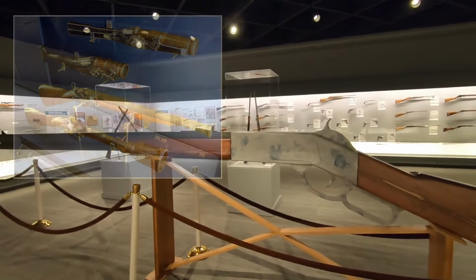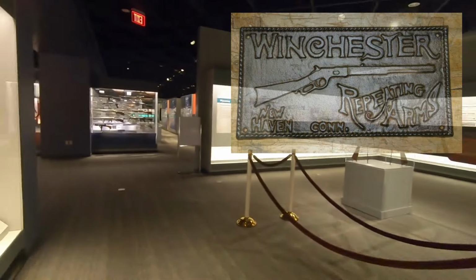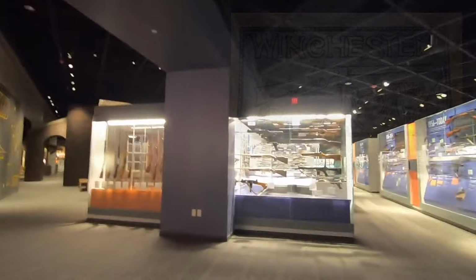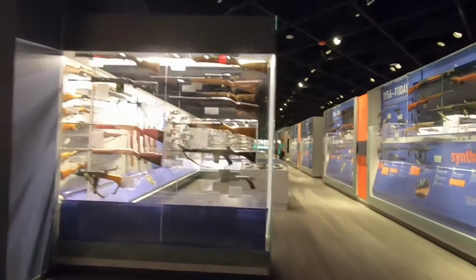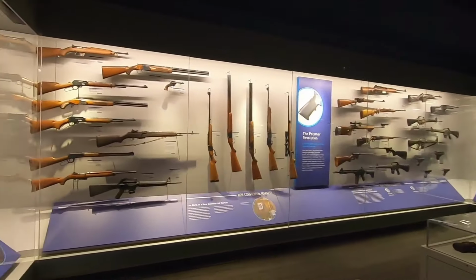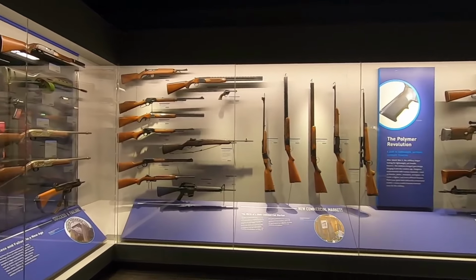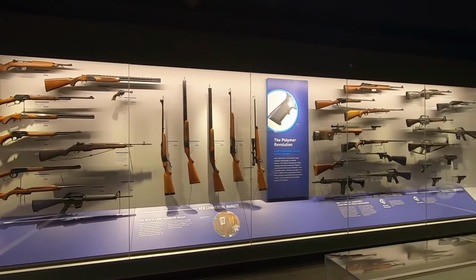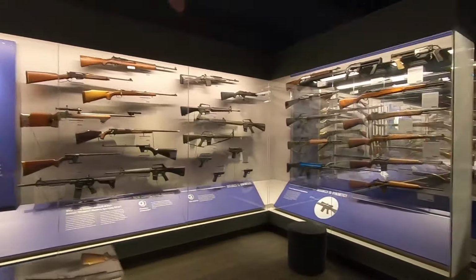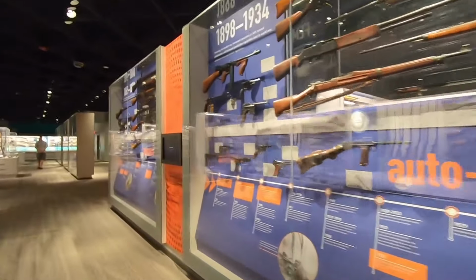The core of the museum is the Winchester Repeating Arms Company factory collection, which was transported from New Haven, Connecticut to Cody in 1976. The collection has grown to include firearms from many other manufacturers. In here you can learn about firearms in the West, military use, physics, engraving and more, and experience firearms history in a way that informs your opinions and starts some meaningful conversations.